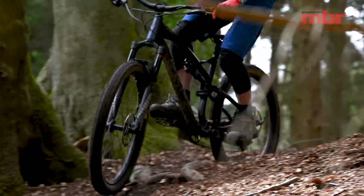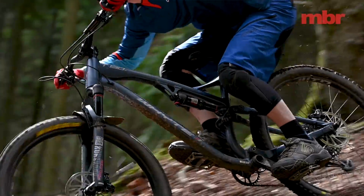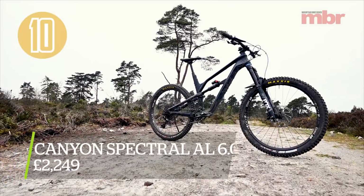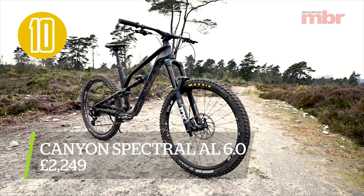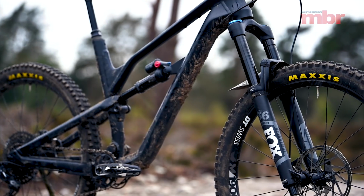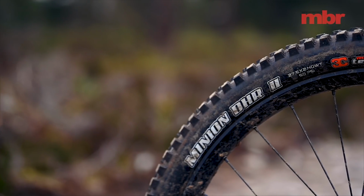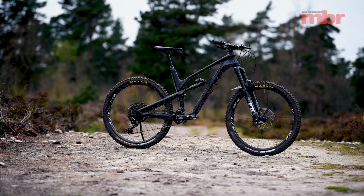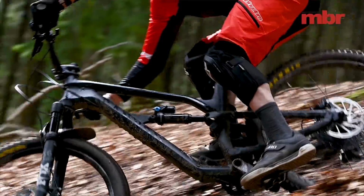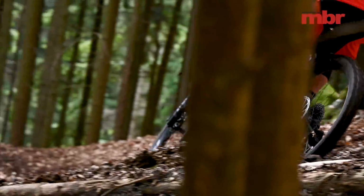Before we reveal the results, let's take a closer look at the 27.5 inch bikes. Last year's winner, the Canyon Spectral, needs no introduction, but the bike has changed for 2019. Travel at both ends has gone up by 10 mil, and the tyre size has come down. It still looks every bit the money though, and while the Canyon is by far the cheapest bike in this test, it faces stiff competition from the likes of Sonder.